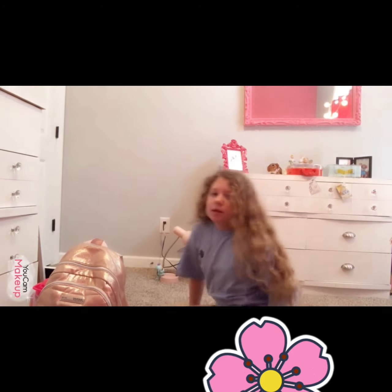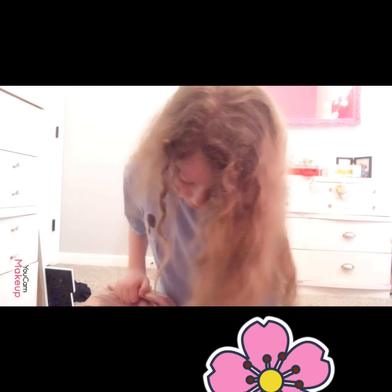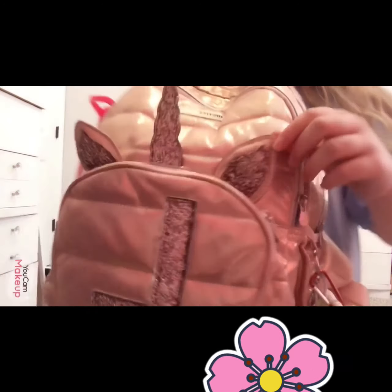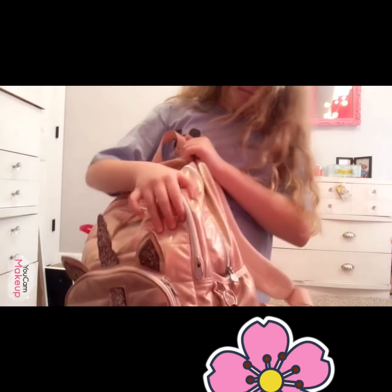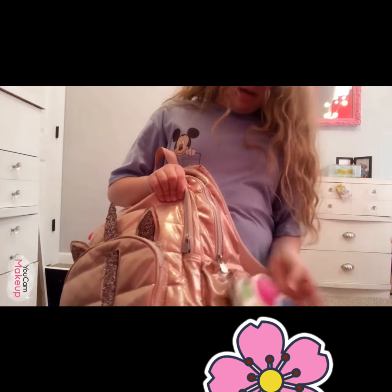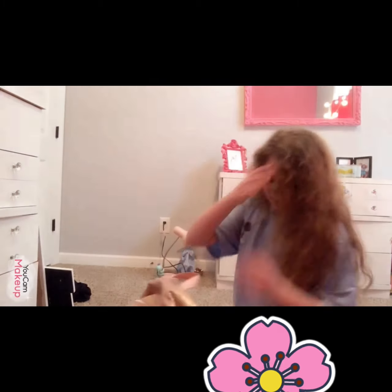Yeah. So, here's my dance bag. I got it for Christmas from Santa. So first on the outside, it's like a little unicorn with L on it. And then I have my water bottle, and then this little pop-it fidget, and also a hand sanitizer bottle.